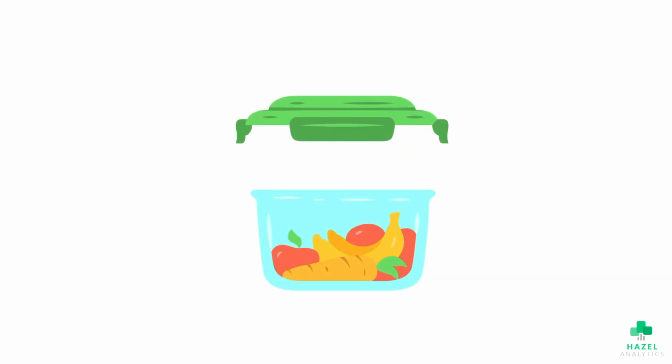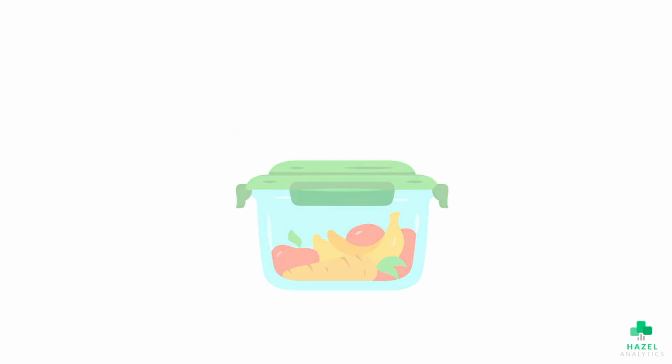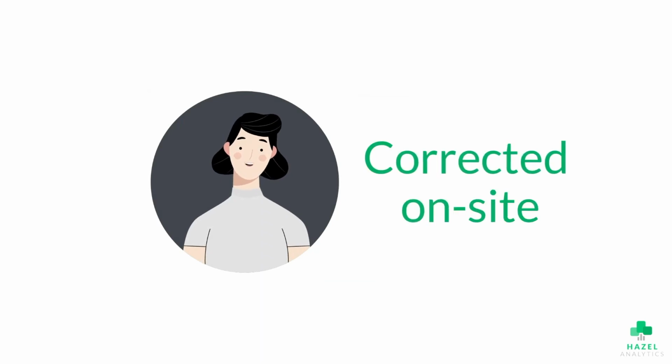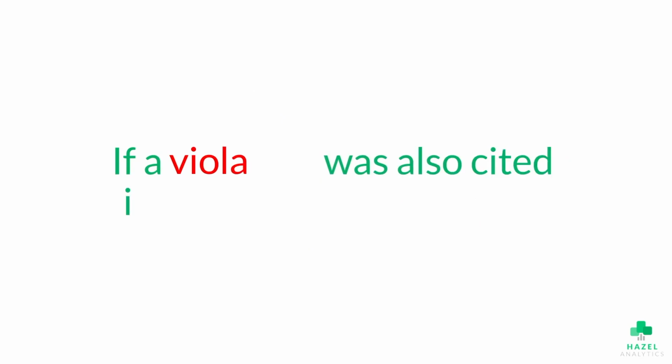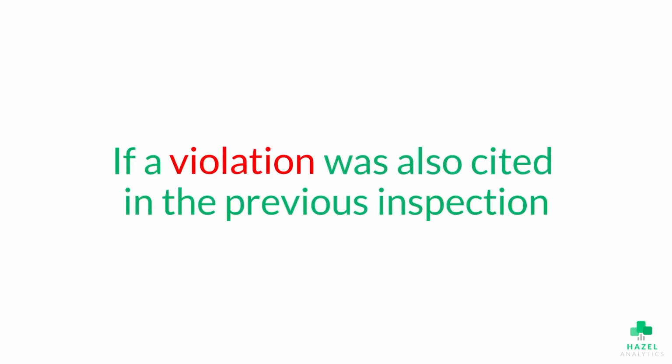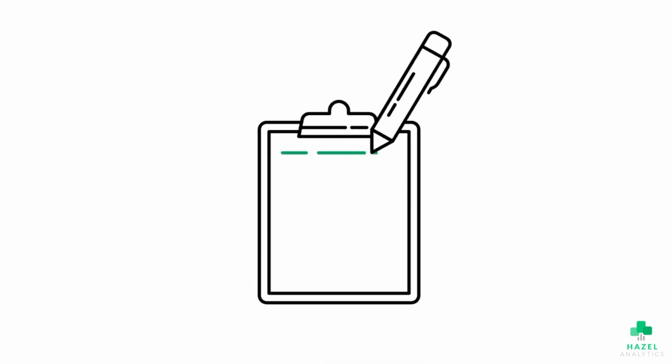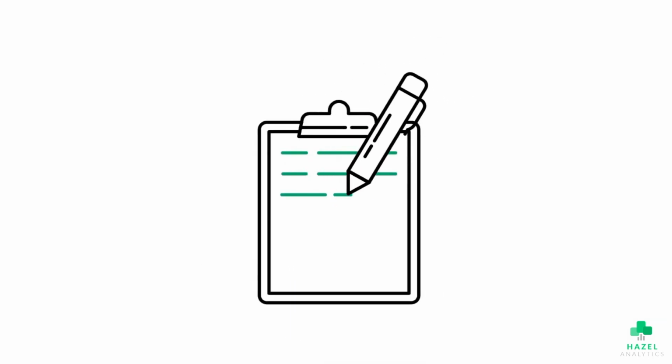Some violations can be corrected immediately, and if they are, the inspector may indicate on the inspection form that the violation was corrected on-site. If a violation was also cited in the previous inspection, it will be labeled as a repeat violation to indicate that it is a recurring issue. Most inspection forms also include a section for the inspector to annotate any general comments and notes.